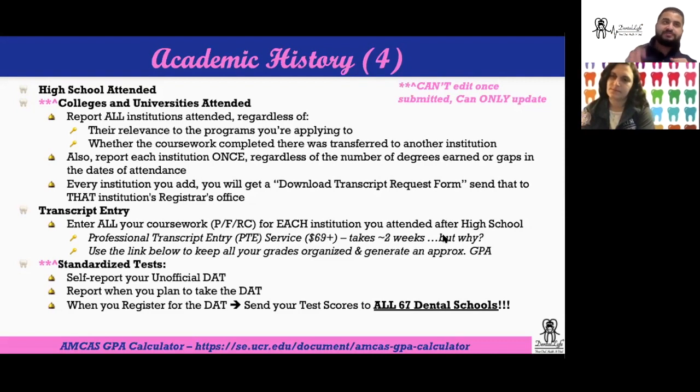to the portal, the faster the portal uploads it on the AADSAS application. And I'll show you where it says like all your documents and if they're still in transit or if they're uploaded on there or not.